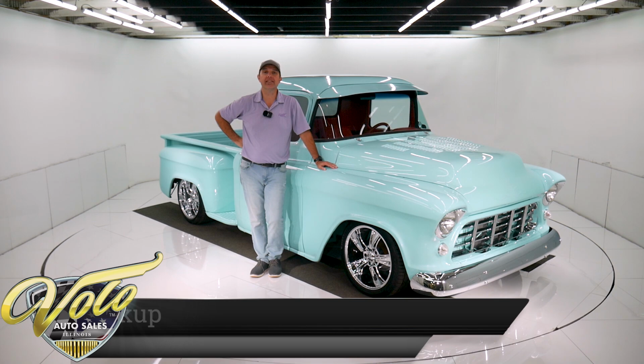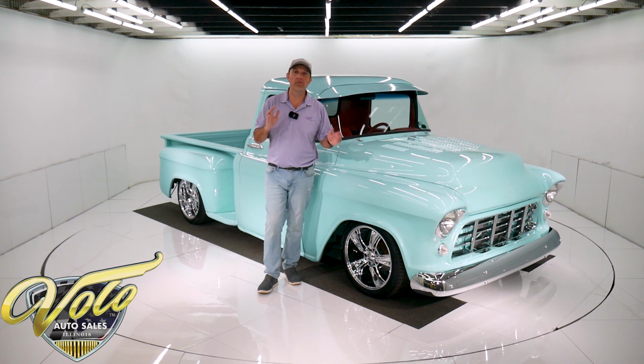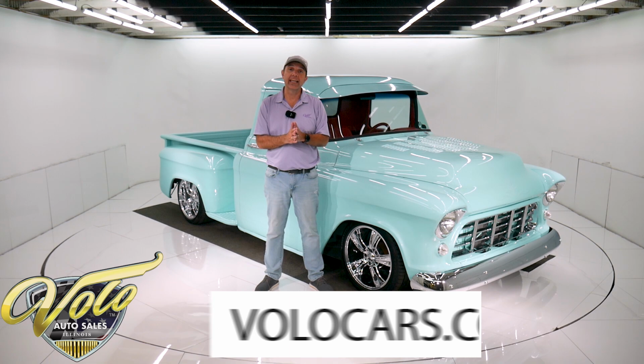We've got a striking 1956 Chevy truck, LS1 motor, lowered down, red interior against this robin's egg blue. It is just a gorgeous truck. Go to volocars.com, and that's where you can read all the specs, study all the pictures, and get the price. Not only on this one, but we have a few hundred collector cars all for sale.